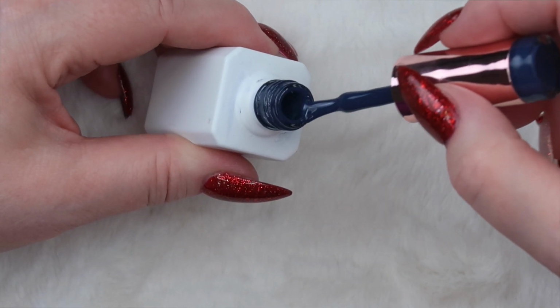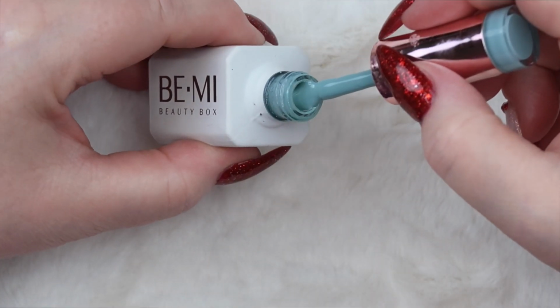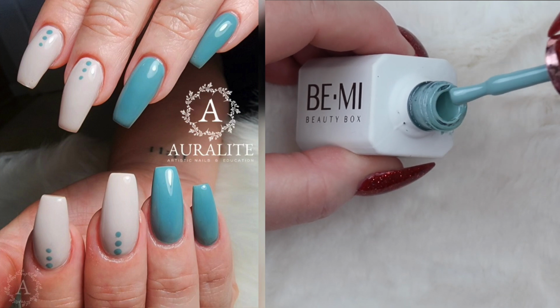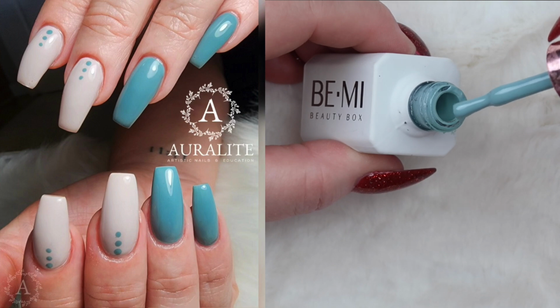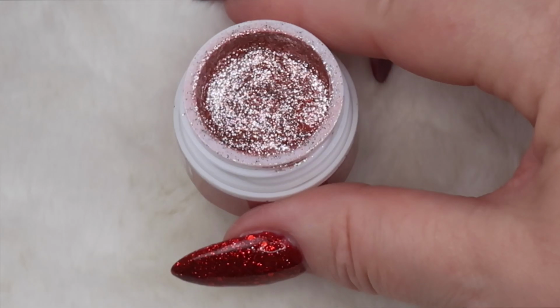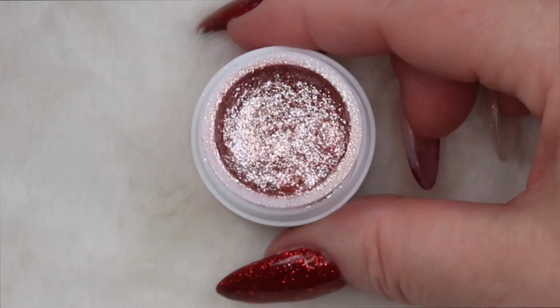Oh, this one is so pretty. P04, I think this is from their Wanderlust collection, and this is a dusty sage. Oh, this is so gorgeous. Great for the springtime, great for the summer. And then Blossom Metal Leaf is my absolute favorite. It's got a little bit of pink, a little bit of rose gold, and it is super stunning.